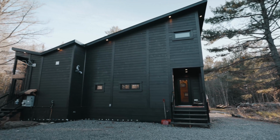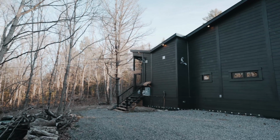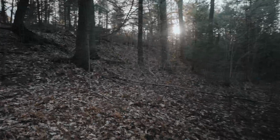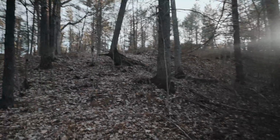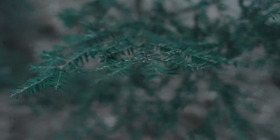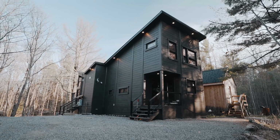On the outside, you'll notice that there's plenty of space on the property on which the tiny house sits. You'll also notice that the entire house is surrounded by a forest, which gives you plenty of privacy and really emphasizes that cottage feeling by being away from any major highways or buildings. The flat black color of the tiny home gives it this minimal aesthetic, which I personally love.